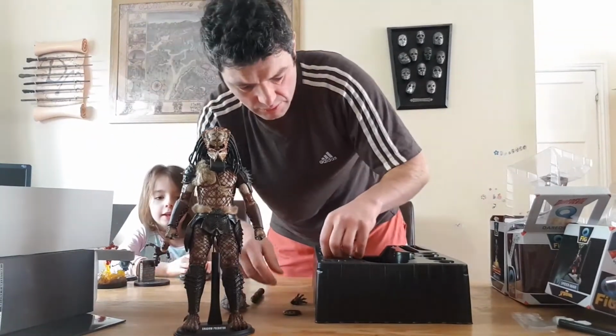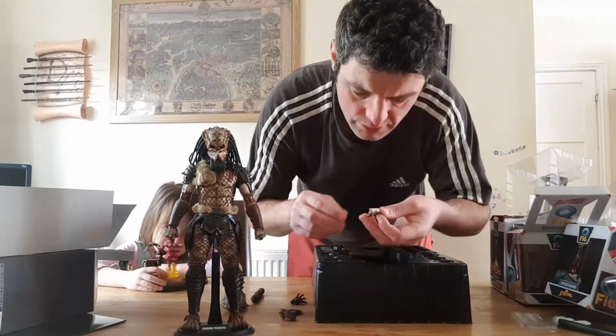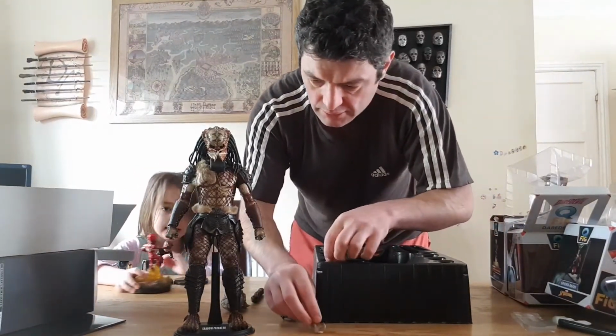I just think it goes in there somewhere. I don't know what these are. What are these? Where do these go? Are these with the mouth or something? Teeth things.